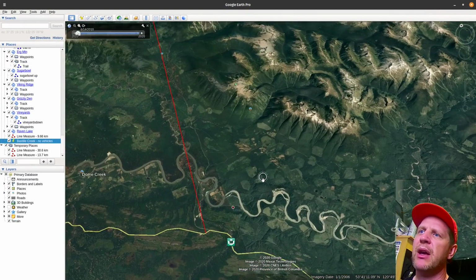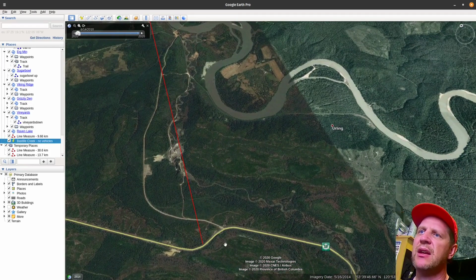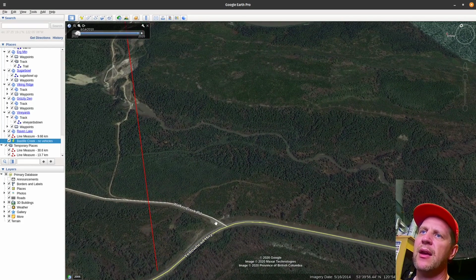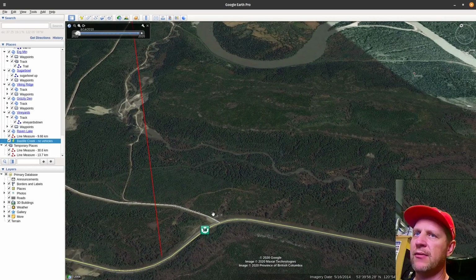So I'll zoom in a bit. You can see here, this is Highway 16, and there's a semi-sharp curve here. Right in this section, you're going to see a stop sign for traffic coming off of Walker Creek. There's a little TELUS building, that's what this is right here. I think it's some kind of telephone utility thing. And then there are some signs over here. This is Walker Creek Forest Service Road, etc.